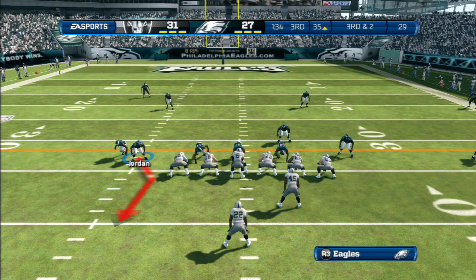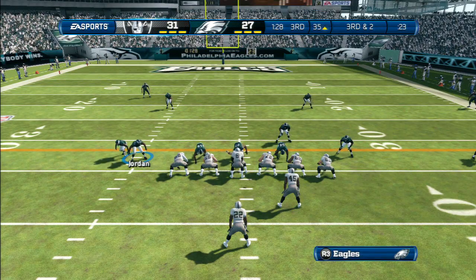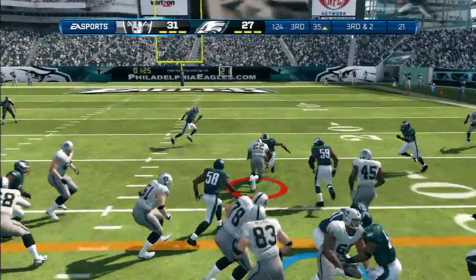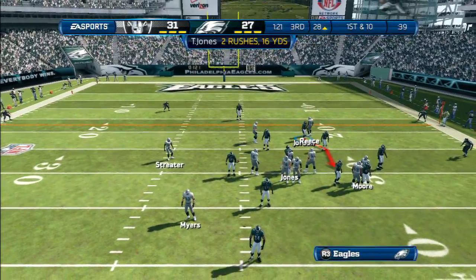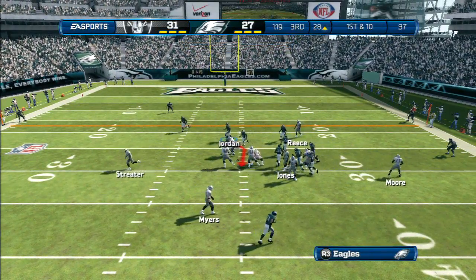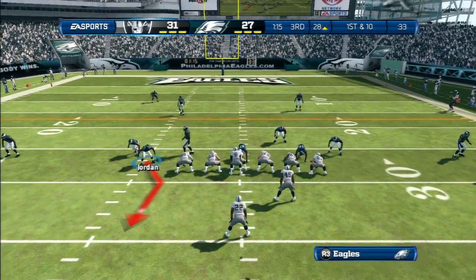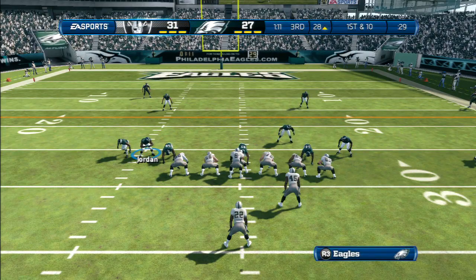Third and two. He gets it again on this drive. This offense can't be stopped on third down, no matter the distance. Good job by the offensive line there on third and short. Even though the defense knew it was probably going to be a run, still able to get in there and barely get that first down.